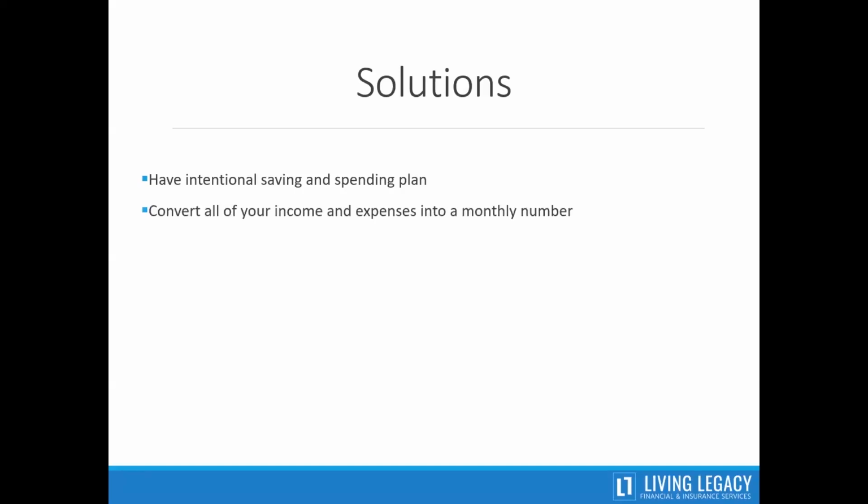The next item on the list of solutions is that you've got to convert all of your income and expenses into a monthly number. This is the only way to keep it all straight. Third, this one's an oldie but a goodie, and it's absolutely true. You've got to pay yourself first. What I've discovered over all the years working with clients is that if you make your savings automatic, you very quickly forget about it. And then all of your spending falls into alignment with your savings, as opposed to what most people do, which is the other way around.